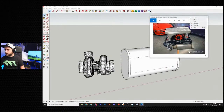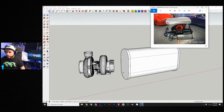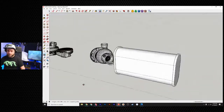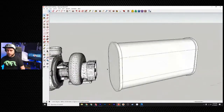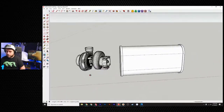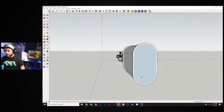Is there a way to make this always on top? No. That's too bad. You'd think you could make that always on top, but you can't. All right, so that kind of looks good, I think, right? Kind of looks freaking cool, right? I'm getting there. I know this isn't the right plane. We'll fix that later. I'm not too concerned about that. But yeah, we're getting there. I feel like that looks the part, right?